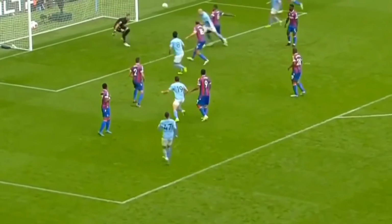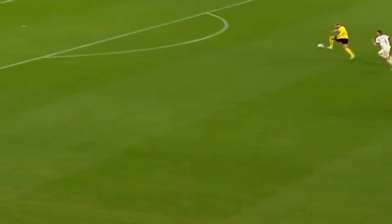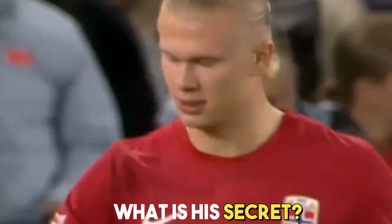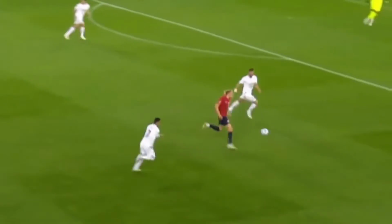And here's the thing. It actually is not just about the numbers for Erling Haaland. Watching him play will really have you thinking this guy is a robot. He's big, strong, fast, and is also an acrobat. How is he this good? What is his secret? Well, we have decided to dig a little deeper into what the Norwegian does to keep him in such great shape. And it seems like the biggest secret behind his insane form is his father's cooking.